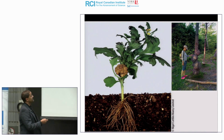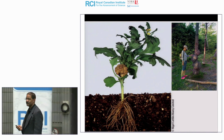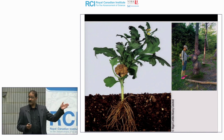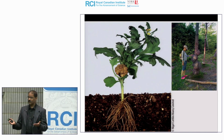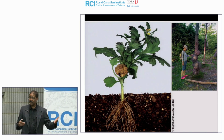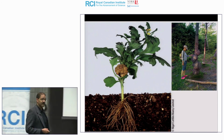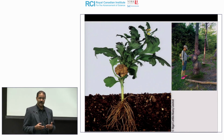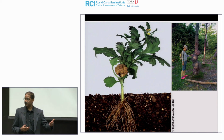Here's out in the wild, this is my graduate student Kathy Lamb, who discovered some tumors near Halifax when she was away at a conference. Those could be agrobacterium tumors, which this is, or they could be Pseudomonas tumors, or they could be nematode tumors. There's a number of tumors that form. The agrobacterium are the ones that we're interested in, because what the agrobacterium does is it actually transfers a piece of its DNA into the genome of the plant cell.